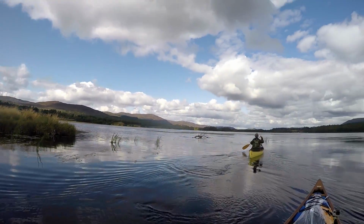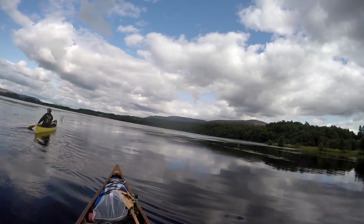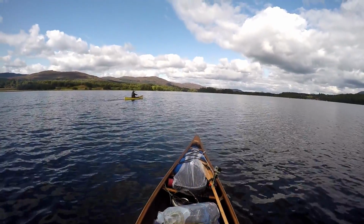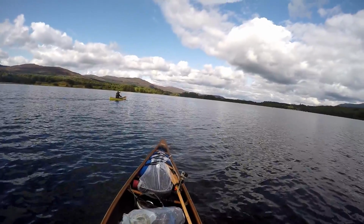The flat section through Insh Marshes comes out into Loch Insh, a small loch near Kincraig. A pretty little loch that is a popular tourist spot with boat tours and has had a water sports centre on it for as long as I can remember. It's about a mile long, and it didn't take us long to cross to the other side.